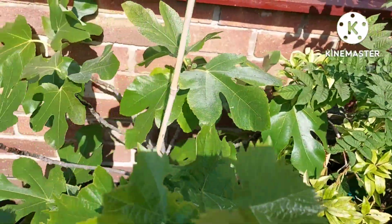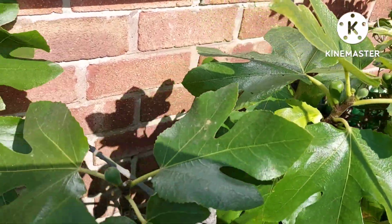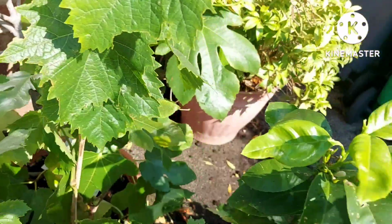And behind it I've got my fig. I'm not sure what variety I got. This is a cutting from 2015, and it's got some little figs forming there. Whether they mature, who knows.